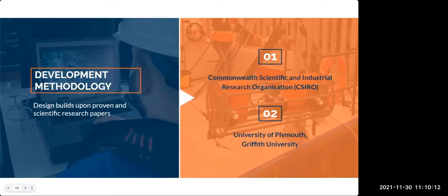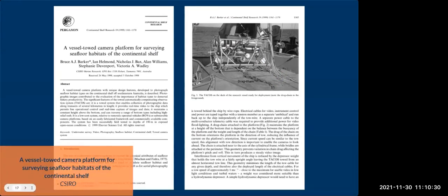We started with research into what our friends in the scientific community have been using, as well as interviewing our customers who operate drop and tow camera systems. Through our research, we decided to base our design upon a few proven methods that are detailed in scientific research papers. An example of one of these research papers is CSIRO's in Australia. They published a very detailed paper. It's called a vessel-towed camera platform for surveying seafloor habitats off the continental shelf.